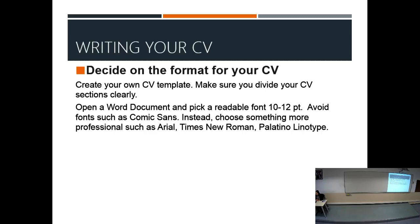And open a Word document and pick a readable font. Avoid fonts such as Comic Sans. Instead, choose something more professional, such as Arial, Times New Roman, or Palatino Linotype.